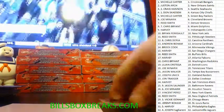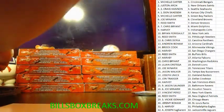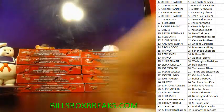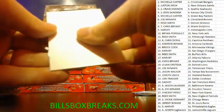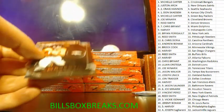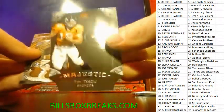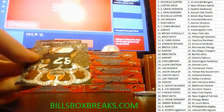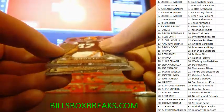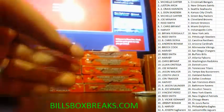And I'll take a look at the rest. And the rest of the cards, we had a filler. And Tim Tebow for the Broncos. There you go, Reed. And then we have Sheard, Lee Evans, and Felix Jones.